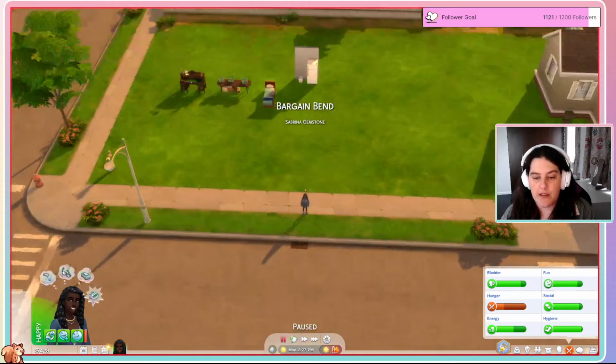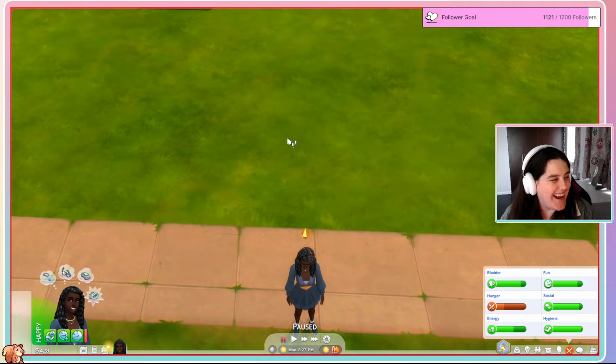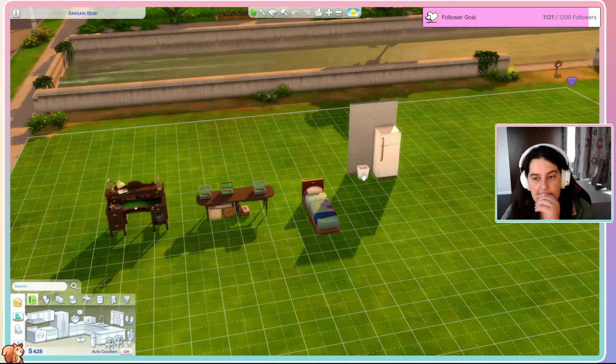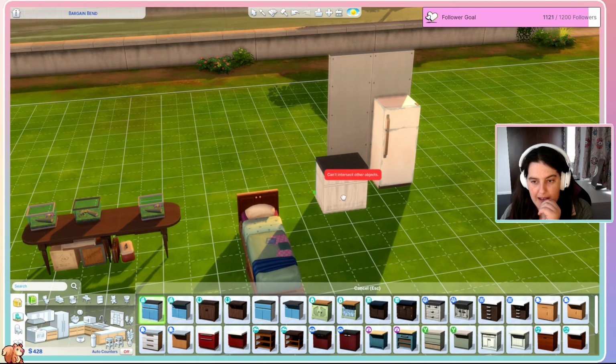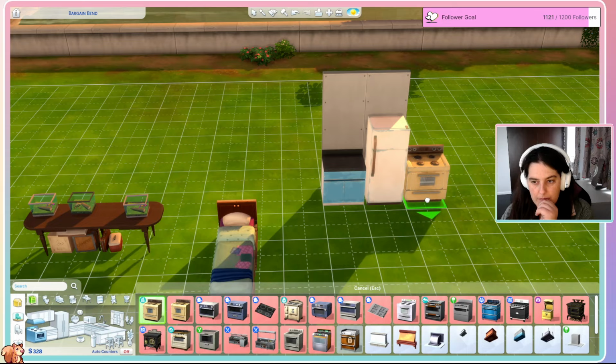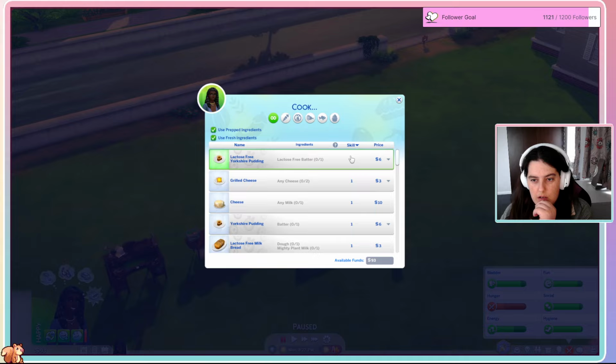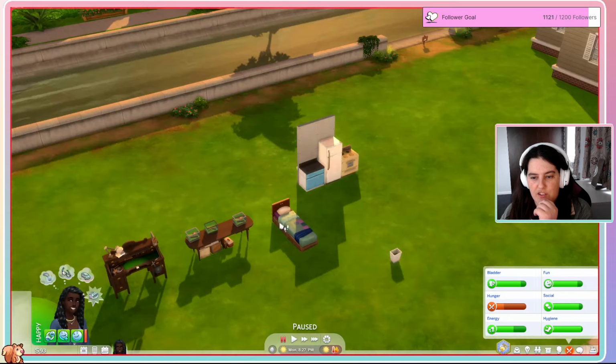Poop explosion is always fun. Oh no! Did she do a poop explosion on you? Okay, I'm gonna buy. Let's see what we can afford here. Get a cheap counter. Cheap oven. And we should be able to cook something now. Cook. What's the cheapest thing I can make? A grilled cheese for 3 quid. Let's do it.